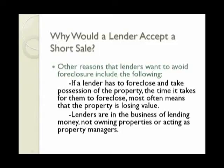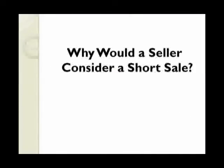Now we'll go to the sellers. Why should a seller consider a short sale? We have this general form here which really just compares a short sale to a foreclosure. This form is actually available to agents as part of the listing program as well, and you'll see this actual form where you can go in and edit it yourself. But I just want to talk about some of the reasons and ways a short sale affects a seller in the short term and in the long term. In the short term is credit score.